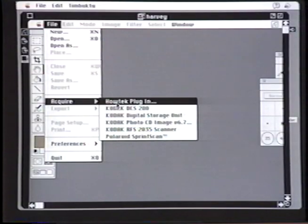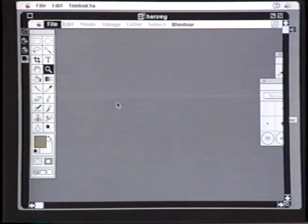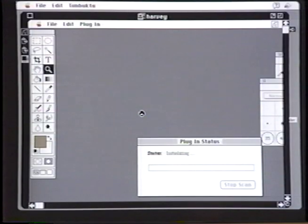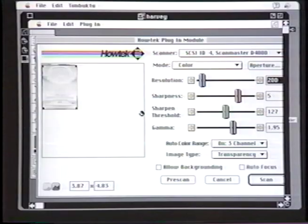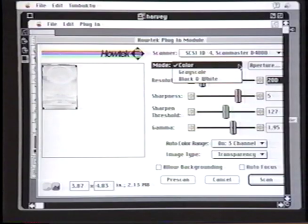So I just acquired a Howtech plugin. Now that doesn't come with Photoshop, right? No, it doesn't. It comes with the scanner itself. Can you explain the window we're looking at right now? Sure. In this window, we have the scanner, and we only have one scanner here, which would be the Howtech D4000. I'll start off scanning the two color 4x5s that I have, so I'll be on color mode.